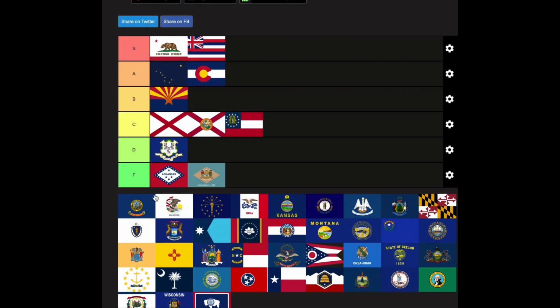The 8 stripes represent the 8 main islands of Hawaii. Overall, this is one of my favorite flags. It's aesthetically pleasing. I really like the Union Jack anyways. I think it's a really cool flag for other reasons. That could be a whole other video. But it's just cool. It's got a lot of color, and I think it's pretty iconic. So I'm going to give this one the S tier.